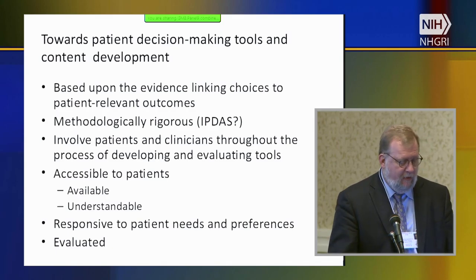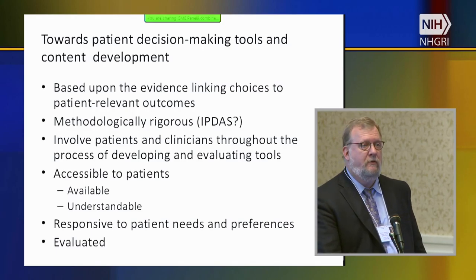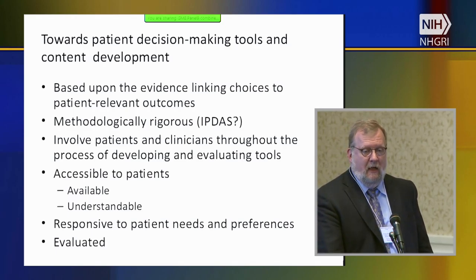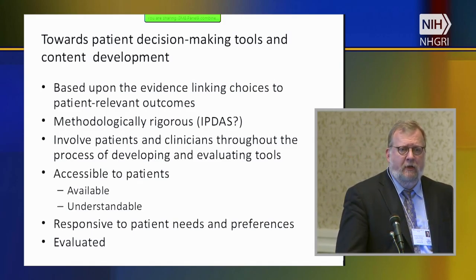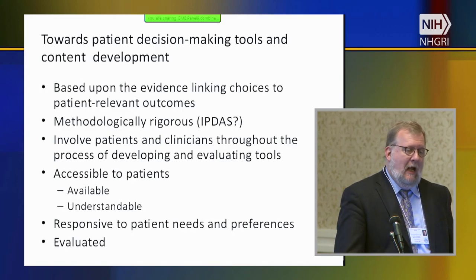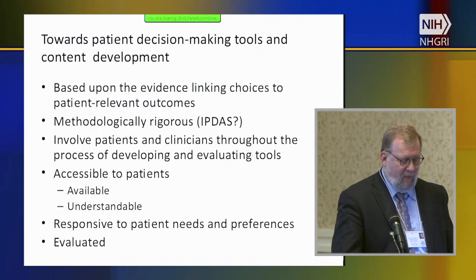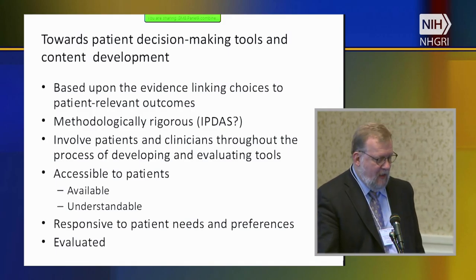Involve patients and clinicians throughout the process of developing and evaluating the tools. And one of the things that I will try and harp upon is stakeholder engagement writ large. People should be involved in the research at the start of the research. Don't bring them in at the end to say, how do you help disseminate this?